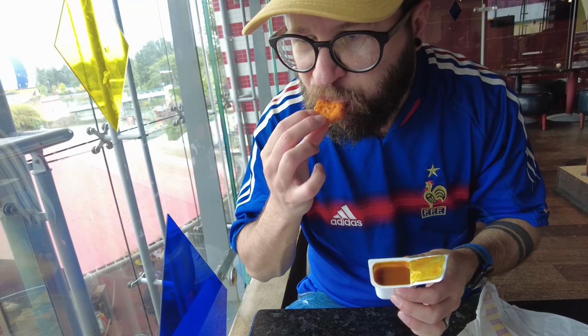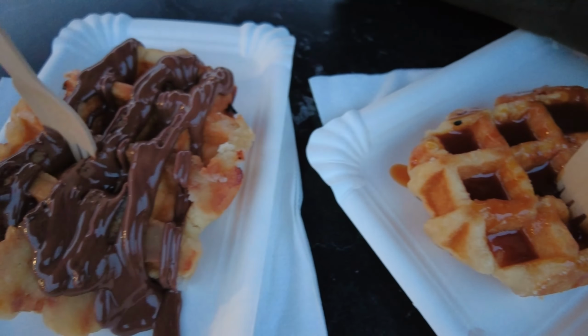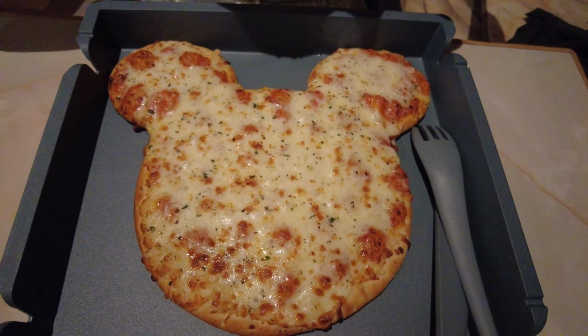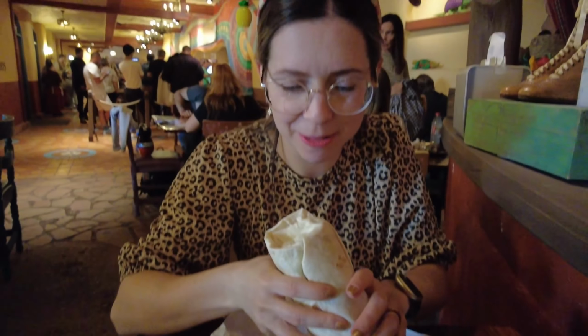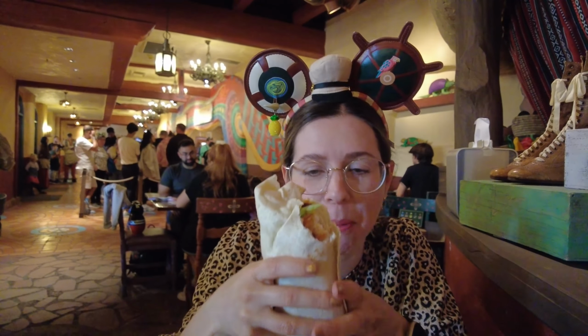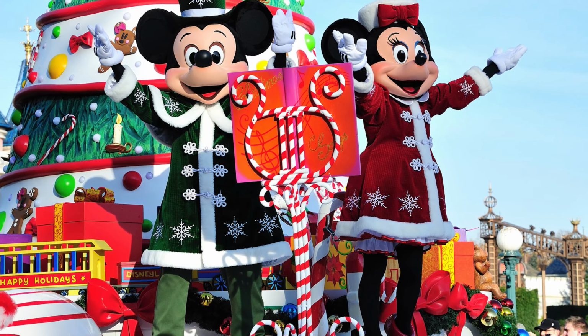So that was everything we ate during our 2 days at Disneyland Paris. We really enjoyed the snacks in particular. The main meals weren't of the highest quality, but unfortunately that's to be expected at Disneyland Paris. However, our favourite meal was the burrito at Casa de Coco, and we would love to have that again. We'll be going back to Disneyland Paris at Christmas time, and we'll be sure to check out any Christmas themed food, so stay tuned for that.